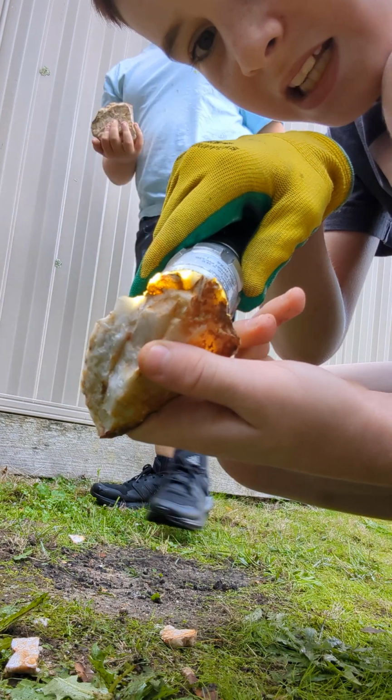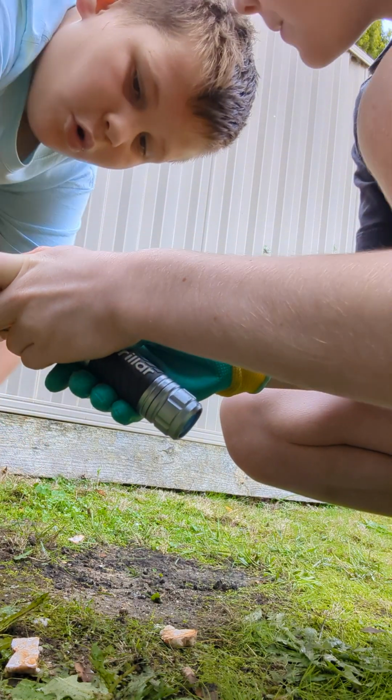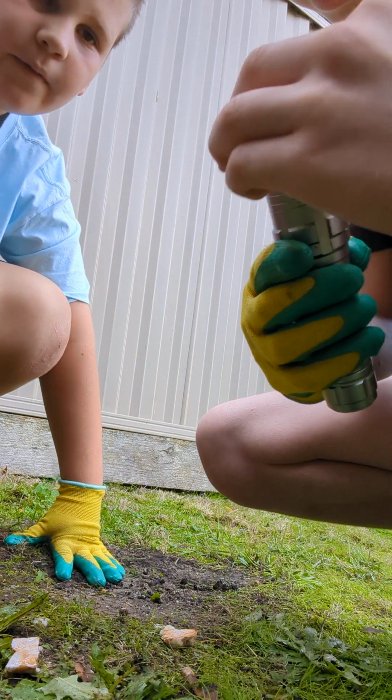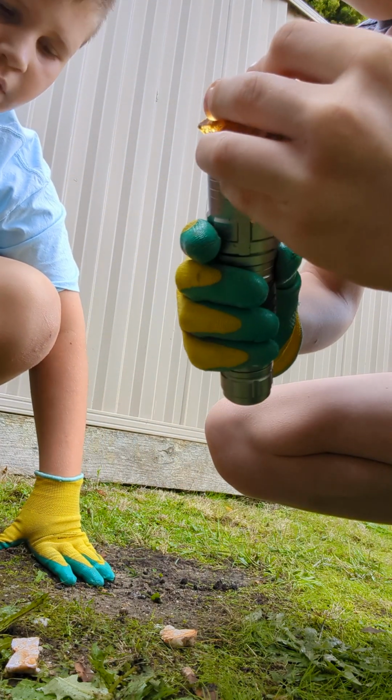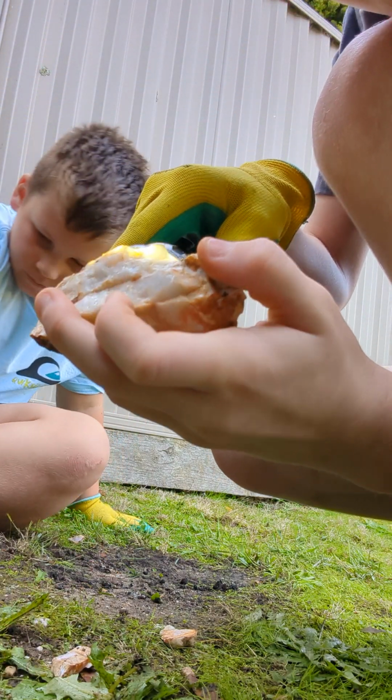Oh, right off the bat, there's a little bit there. Oh, and there's a lot. Oh, look at that, James. Oh, and there's lots there too. That is bright orange. That's good. Oh, little bits on the side there. Oh, tiny bits there.